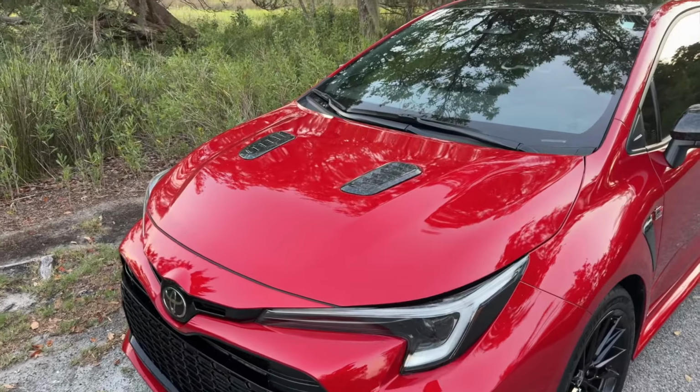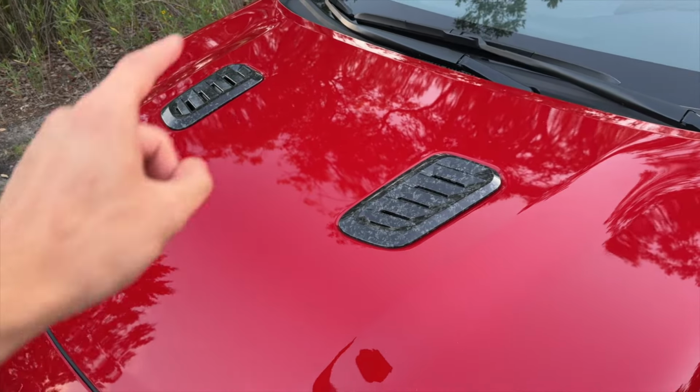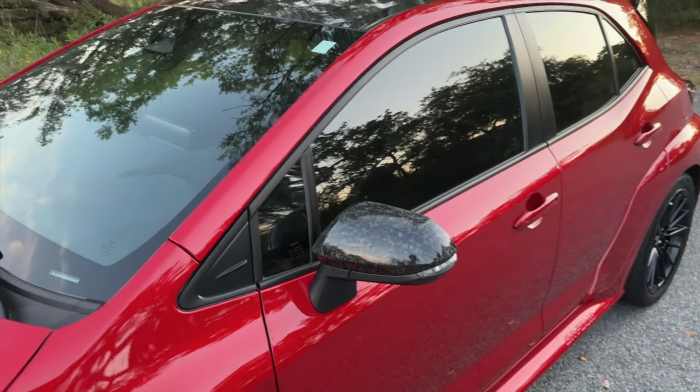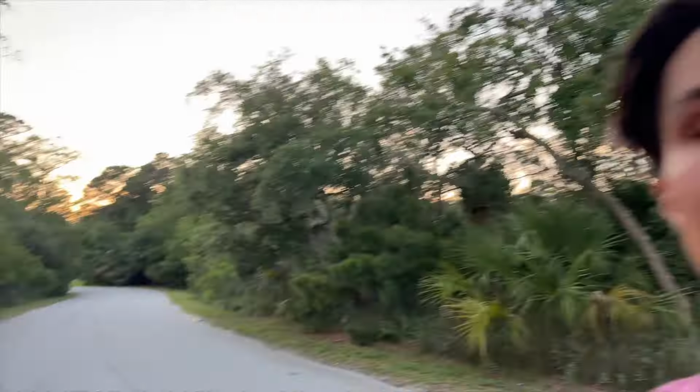Another thing that I really wanted to do on the car was these forged carbon vents. So I've got them on the hood, on my fenders, and also on my side mirrors. So from the factory, the car comes with the forged carbon roof. But what never made sense to me was that was the only forged carbon on the car.